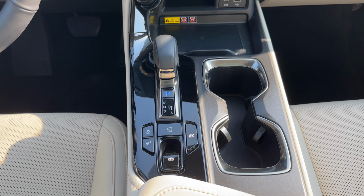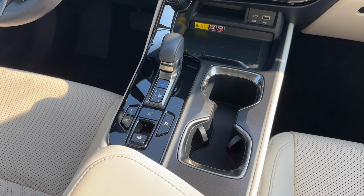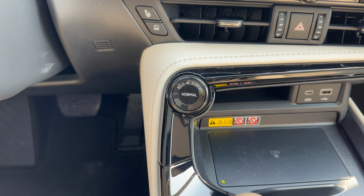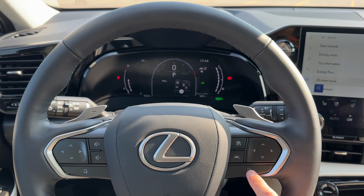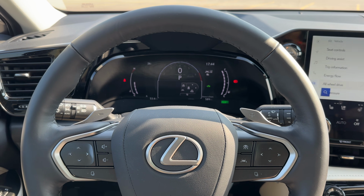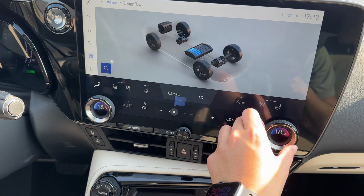In addition to all those features, this trim also gets a head-up display, a 17-speaker Mark Levinson sound system, as well as, of course, a heated steering wheel. The screens that we're working with are a 7-inch digital cluster and a 14-inch infotainment screen. No complaints on the infotainment screen. It has support for wireless Apple CarPlay and wireless Android Auto. It displays plenty of information, all that good stuff.